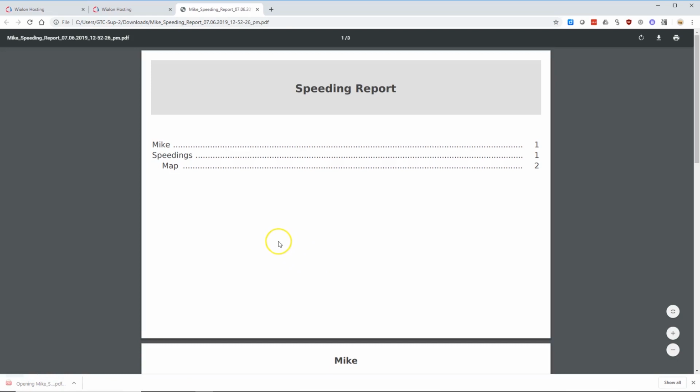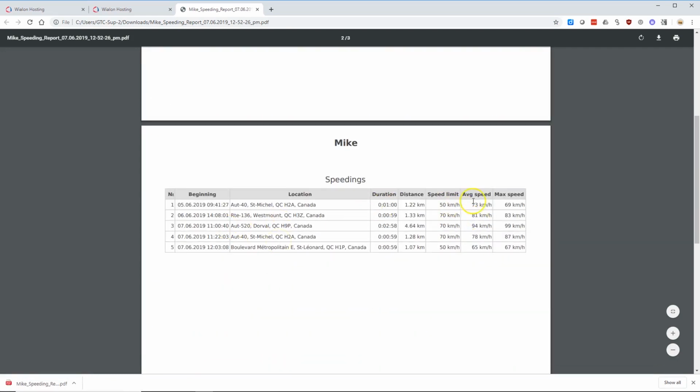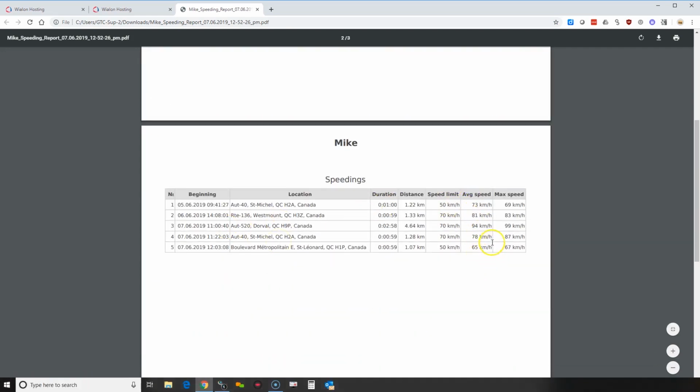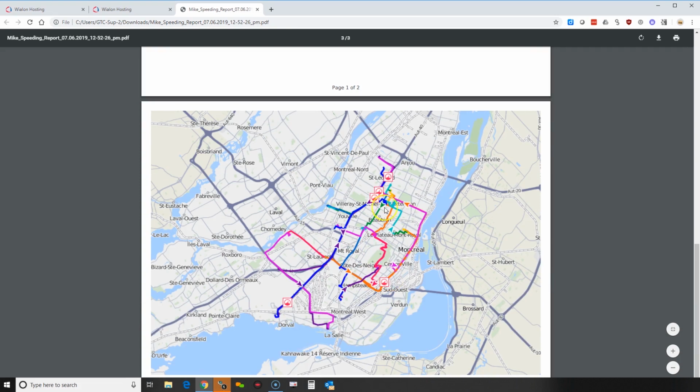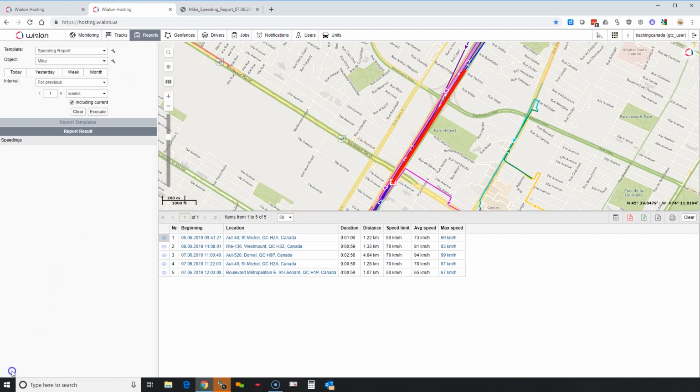So this is the PDF version of the speeding report. The tables are the same. This just allows you to quickly pull out a report and maybe send it to someone, or just for your filing. It'll also pull up the map and highlight where the speeding occurred.